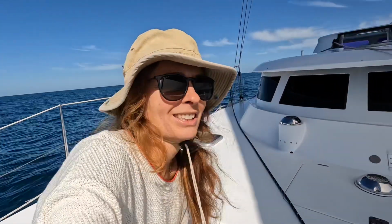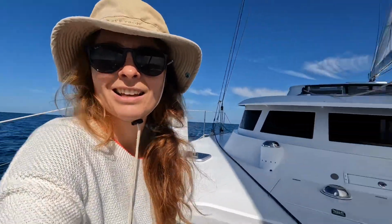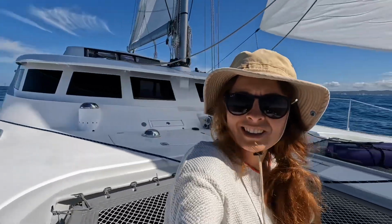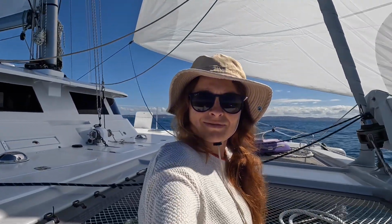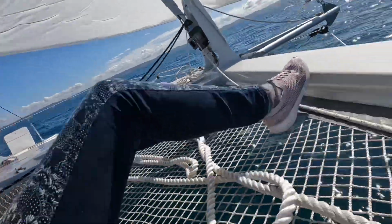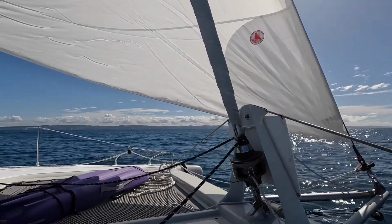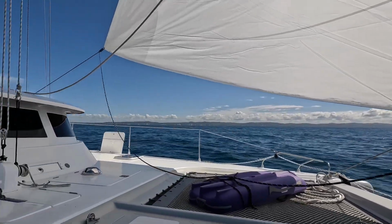The water is so blue. Nice. That's the setup that Paul did the other day. Feels like the wind is picking up a bit more. Personally, I don't mind choppy, but this swell makes me a bit seasick. It's still under control, but I better go and eat something.